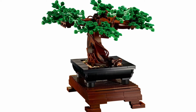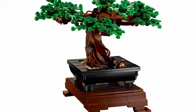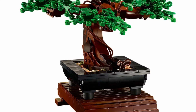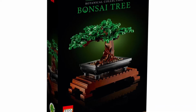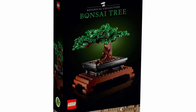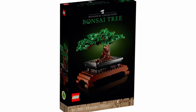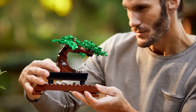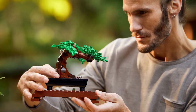It is marketed as an 18 plus set, and I can see why, because you can think of a professional, maybe someone who isn't all that into Lego might get this one, or they might get it as a gift and then they might display it. And it's a nice kind of entry point to get into more Lego building. The price is a little higher than what I think it should be.